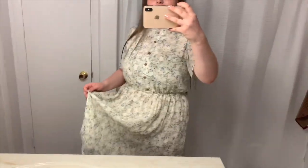And it also feels great because it doesn't pucker, because sometimes dresses with buttons and stuff, they pucker and then your boobs are hanging out. Well, this, it doesn't, and I really appreciate that. And it's a little bit longer, can't really show you, but it's very flowy and just so, so pretty for a beautiful summer day. But anyways, that will be all for this video.